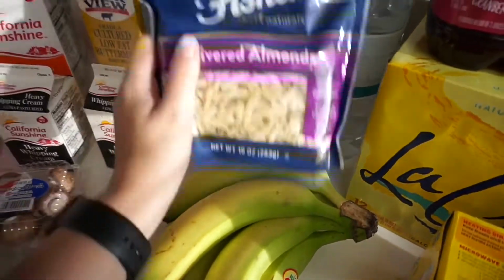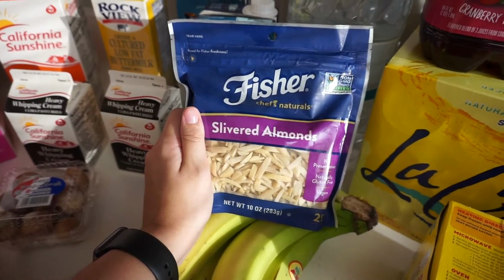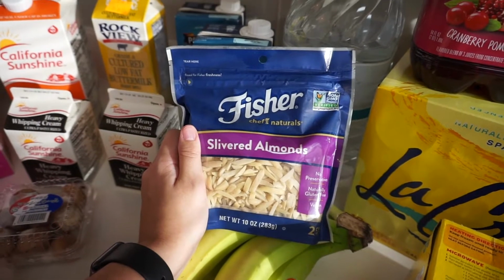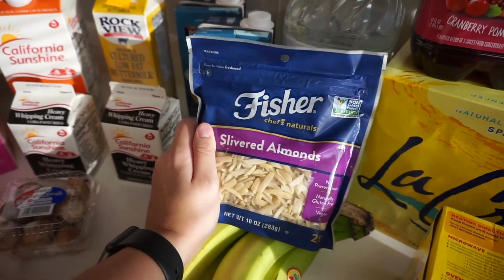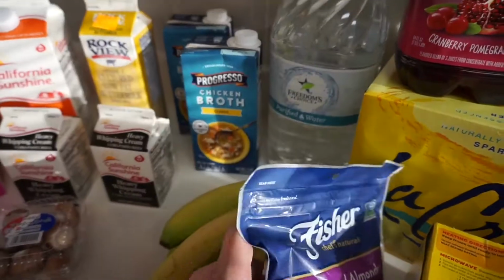I got these slivered almonds. These are going to be for the green beans that I'm making for Thanksgiving. I didn't get the green beans yet because I didn't think that they would last until Thursday, so I will pick those up next weekend. But this is what those are going to be for, and the recipe that I use for my Thanksgiving green beans is from Joanna Gaines' Magnolia Table Cookbook.